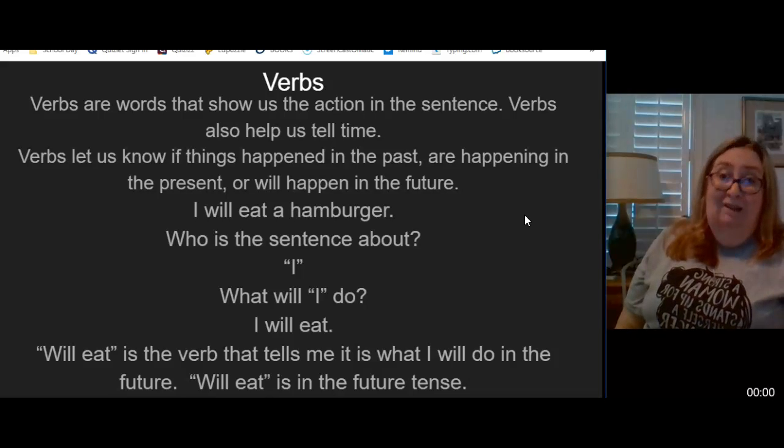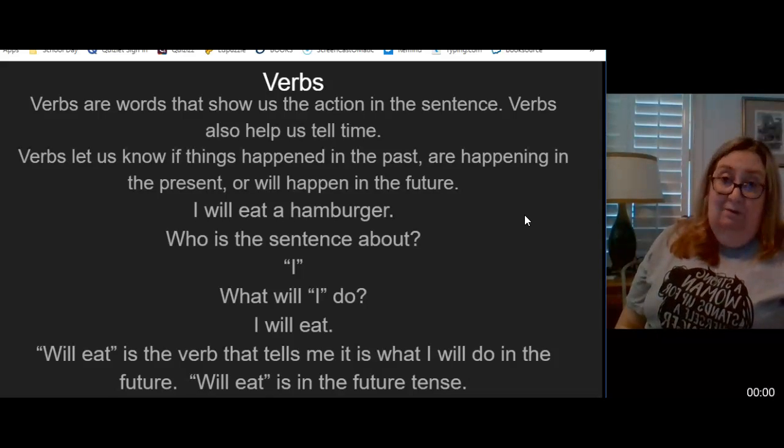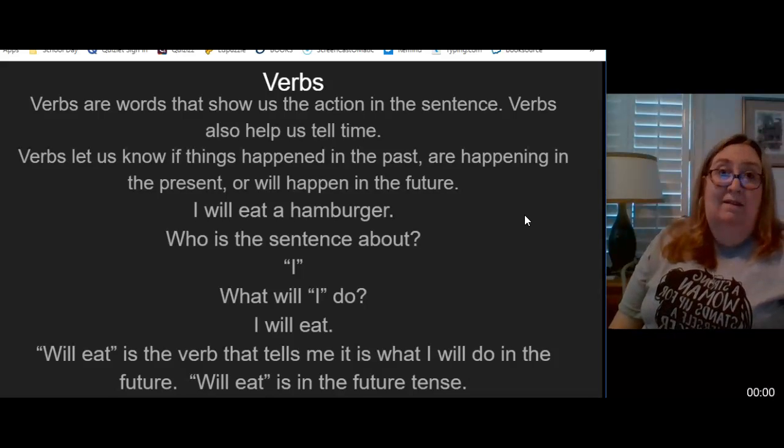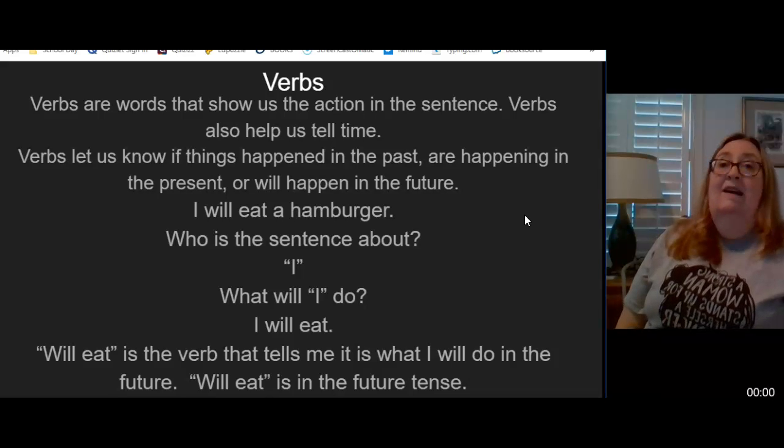Some words are irregular. Eat is an irregular verb. It doesn't use the ed at the end. It changes to the word ate. I ate a hamburger. But think about smell. Today I smelled the flowers. Today I am smelling the flowers. Those are present tense. Yesterday I smelled the flowers. I added an ed. And tomorrow I will smell the flowers. Will makes it future tense.